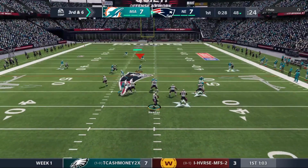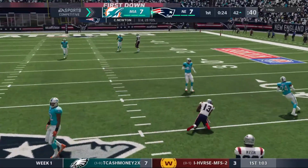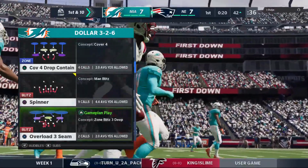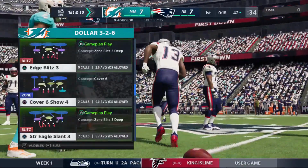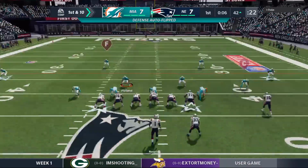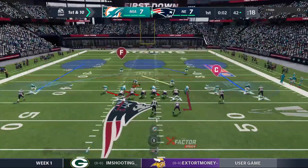Now a play fake, and it's Newton. And taking it across midfield and inside the 45. A 10-yard pickup, and it's enough for a Patriot 1st down. I know this may be jumping the gun a little bit, but 7-7, they're flinging it around like crazy. Look at the drive that's going on here.